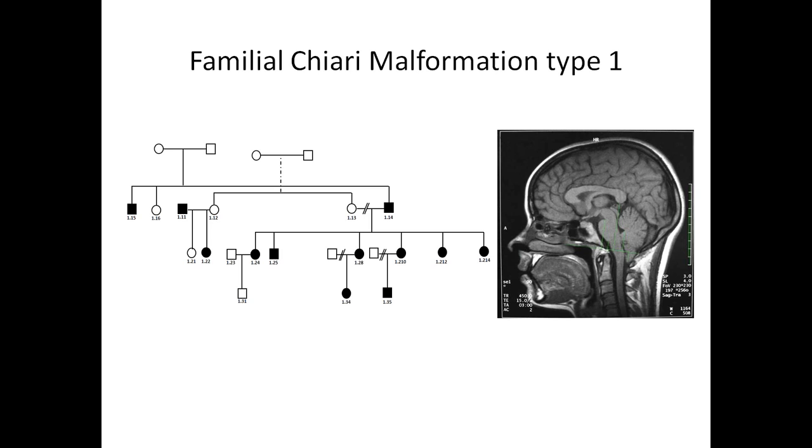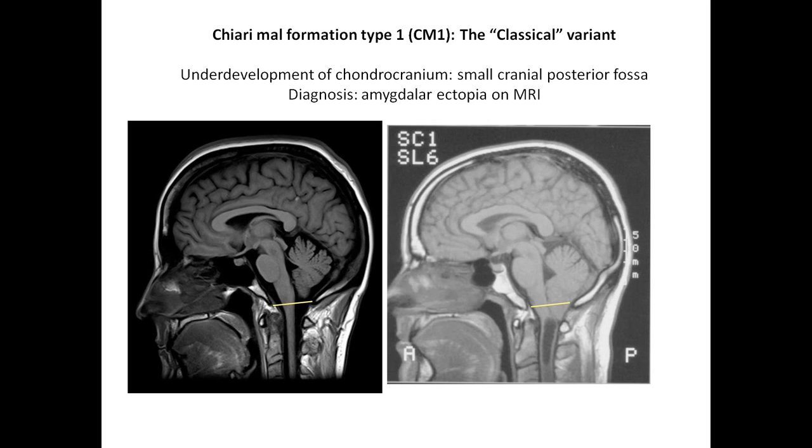So it seemed like a pedigree with a pattern of inheritance close to autosomal dominant, and we thought that it would at least be feasible to find a locus in such a family. So that was our first contact with research in Chiari 1.